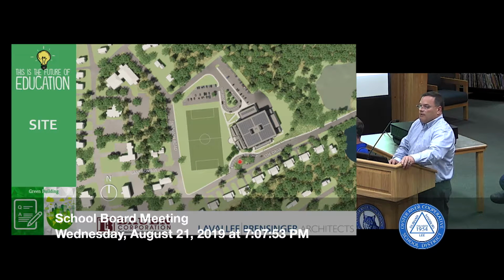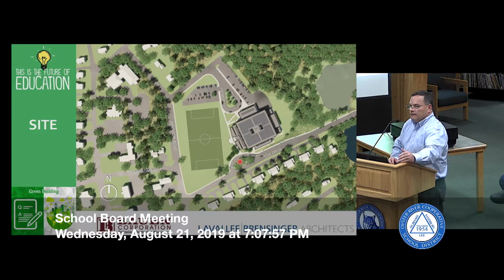When that bus loop is not being used and there are specialty drop-offs or any other drop-off associated with the school for people who didn't want to come into the parking lot, that would be available. All of the cars, whether it's staff parking or visitor parking, would come around here. Then there was talk of deliveries. So this car turnaround is also designed for when they're not being dropped off and not being picked up, for deliveries to come in. So we're sort of maximizing that.